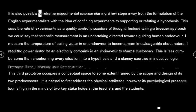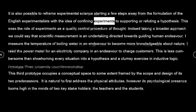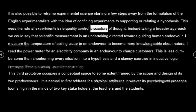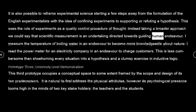It is also possible to reframe experimental science starting a few steps away from the formulation of the English experimentalists, with the idea of confining experiments to supporting or refuting a hypothesis. This sees the role of experiments as a quality control procedure of thought. Instead, taking a broader approach, we could say that scientific measurement is an undertaking directed towards guiding human endeavor.